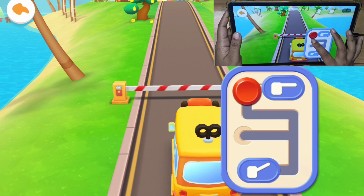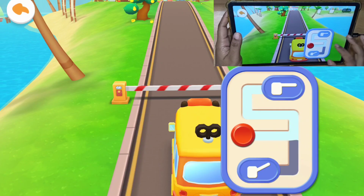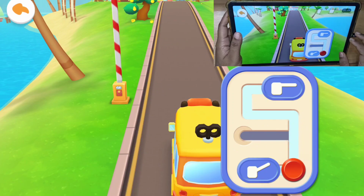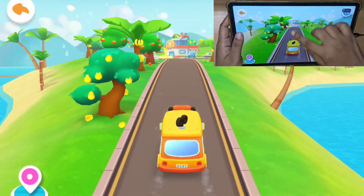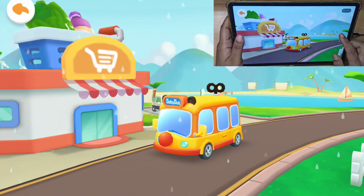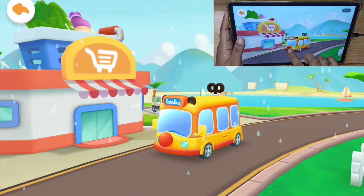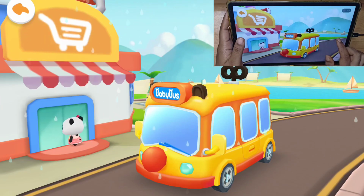Slide the red button to lift the barrier. This is the supermarket. The teacher said you need to buy some things and take them to the kindergarten. Let's buy some new stationery and a school bag.